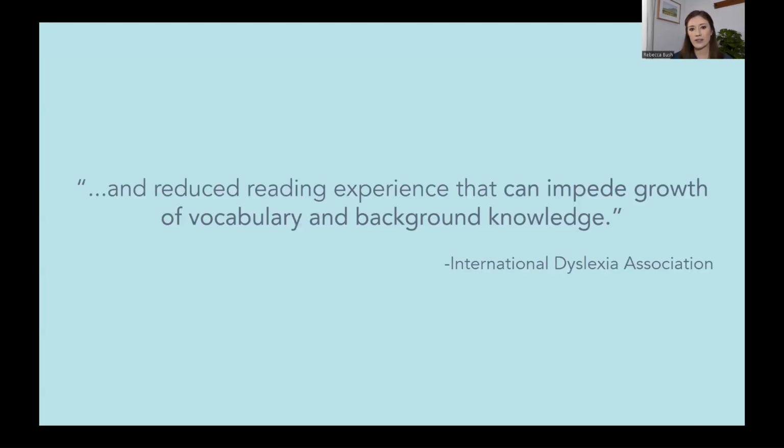Here's that other knock-on effect, right? So if reading's really hard, and I can't understand what I'm reading, then we have this reduced reading experience that can impede growth of vocabulary and background knowledge. Again, all of this makes sense. Reading's really hard. I don't understand it. I don't want to do it. So therefore, my vocabulary and my background knowledge are not improving.